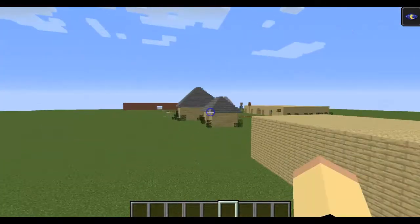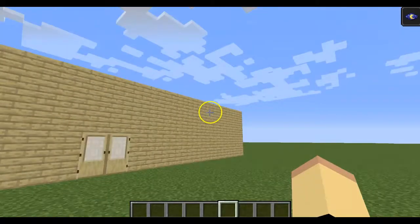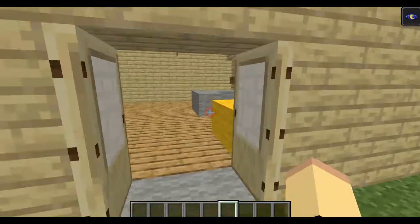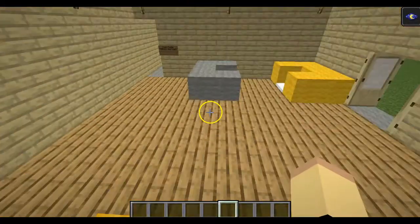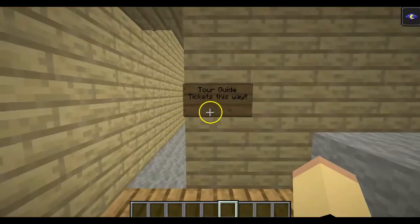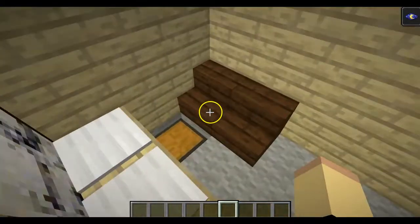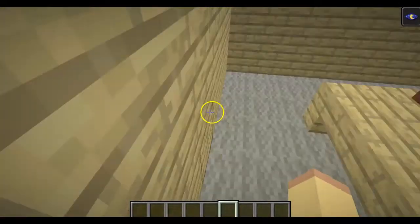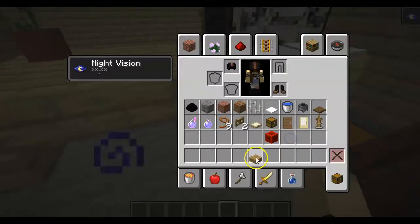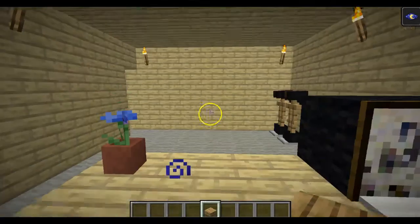But if you want to know, this is going to be on my realm when I get it back, so people can play on it and have fun. This is part of it. So there's couches you sit on. Then there's the tour guide tickets this way. So this is my office because I sit here. Here's my computer. And then in here is riding boots. Where did my thing go? So I would have one of these here so that I can put it right here and be taller than the customer.